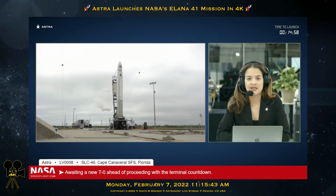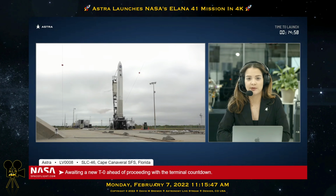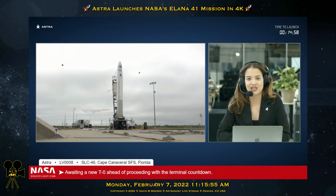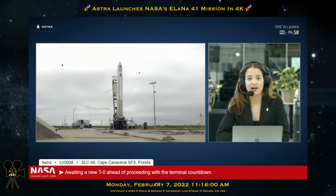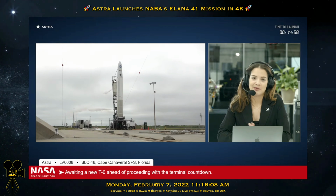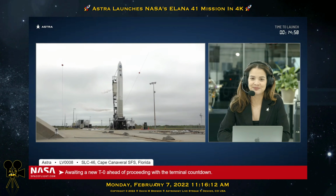Yes, Thomas. The team is still looking at some wind data and reviewing that, where we try and get the latest up-to-the-minute information and run through simulations to make sure that everything will be okay despite the changing conditions. So that is what the team is reviewing right now. We are optimistic that we'll be able to continue with our launch countdown shortly. So in the meantime, we are still holding. So thanks for your patience and thanks for bearing with us.